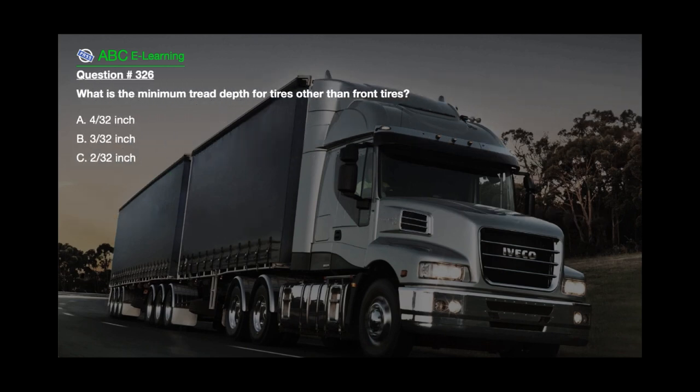Question number 326. What is the minimum tread depth for tires other than front tires? A. 4/32 inch. B. 3/32 inch. C. 2/32 inch.